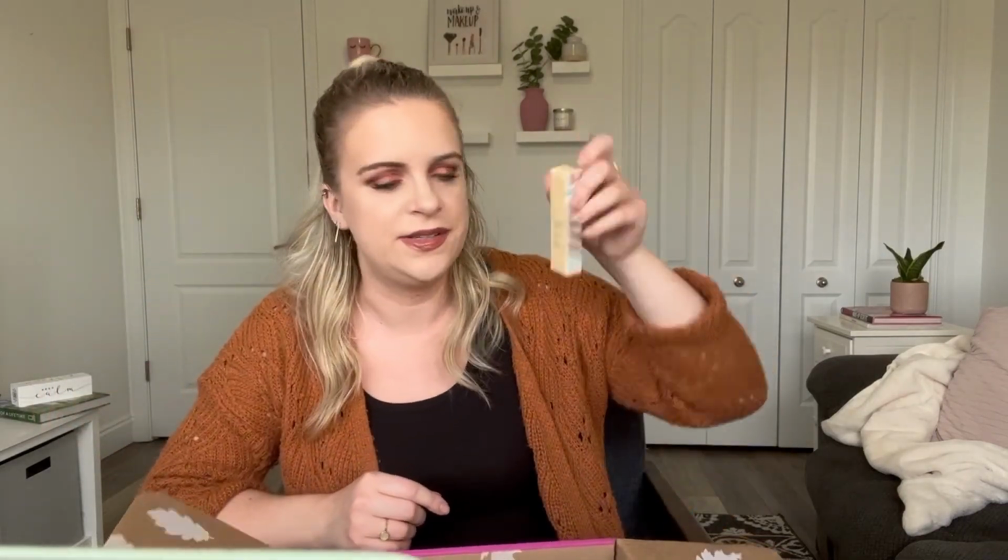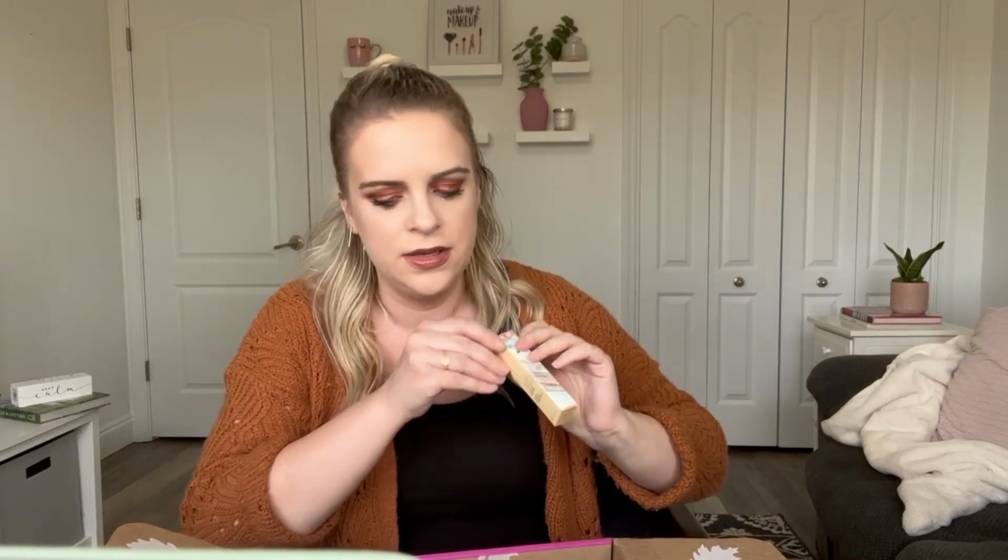Another thing that I got was this Glossier Birthday Balm Dotcom. I thought I picked something different, but maybe it was out of stock. Either way, I will definitely be using a lip balm. I use lip balm every day, so it won't be wasted. I'll say that. I feel like I picked something else.